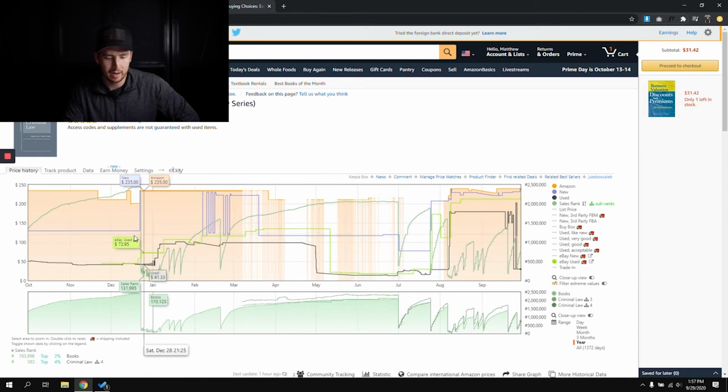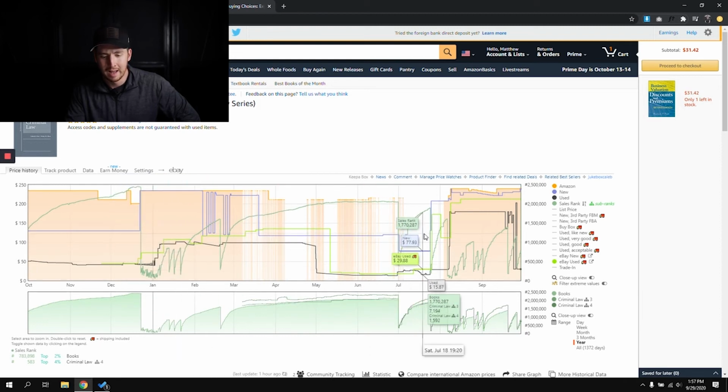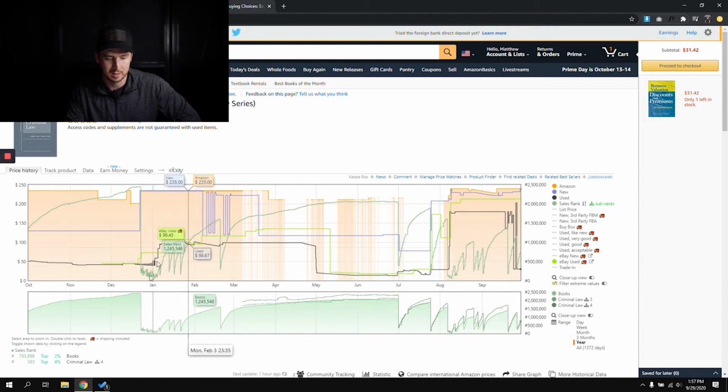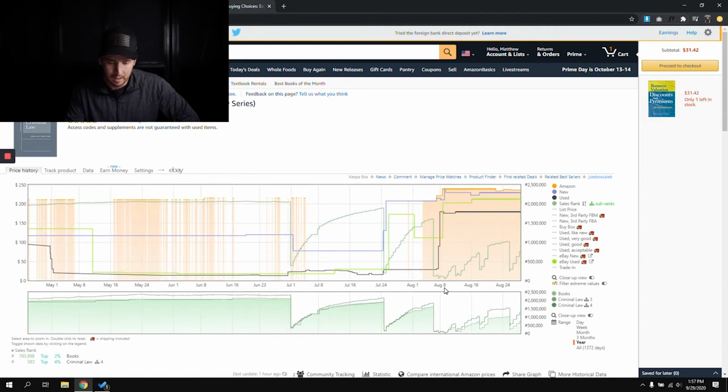So it looks like more of a January textbook because you can see sales rank dip right here in January. Then sales rank went a little crazy again here in August and September, but it looks like more of a spring semester book. We zoom in here, we can see it sold, let's see, 1, 2, maybe three times, 2 times in the past 2 months. Let me go back out here a little bit.